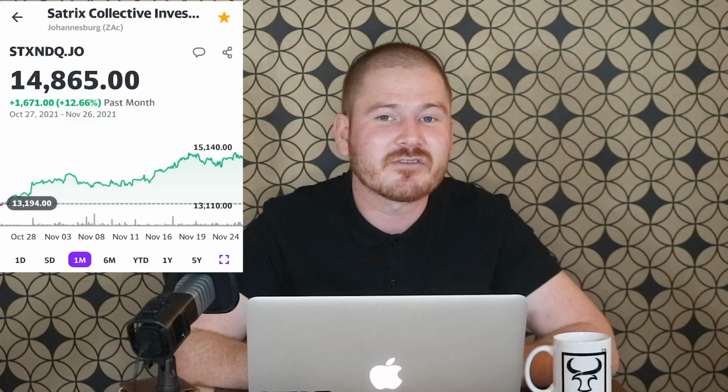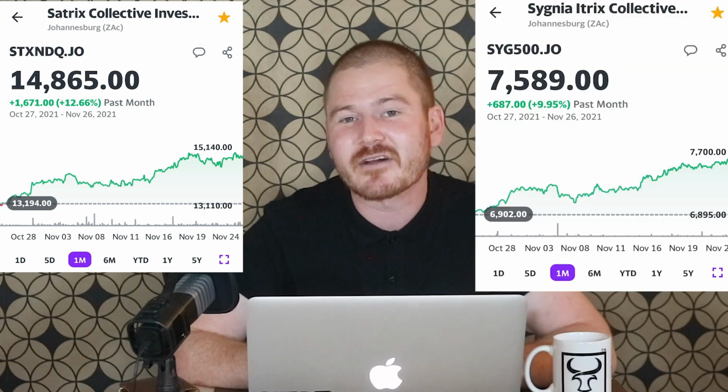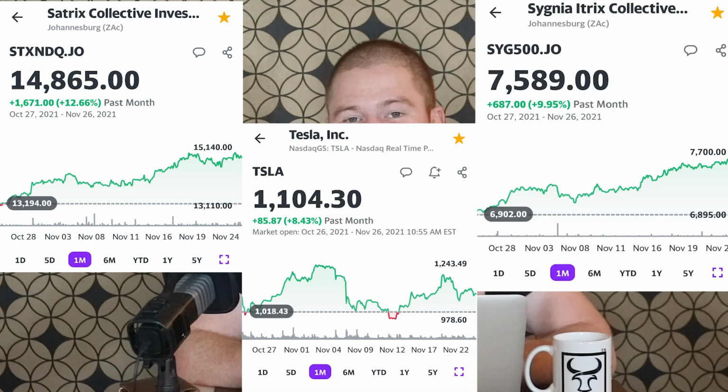This has really been a month for our ETFs, with both the Satrix Nasdaq 100 and the Signia S&P 500 outperforming Tesla this month. And it's a strange comparison, but I'm going to run with it anyway. Tesla grew by 8.43% this month, while the Signia S&P 500 and the Satrix Nasdaq 100 grew by 9.95% and 12.66% respectively. These are massive numbers for an index fund.